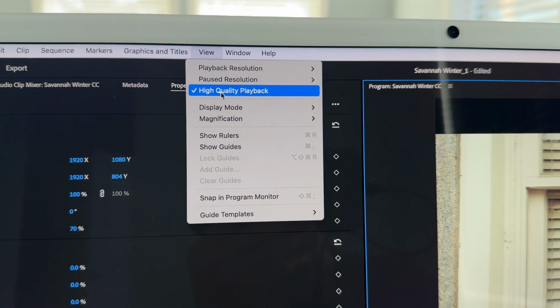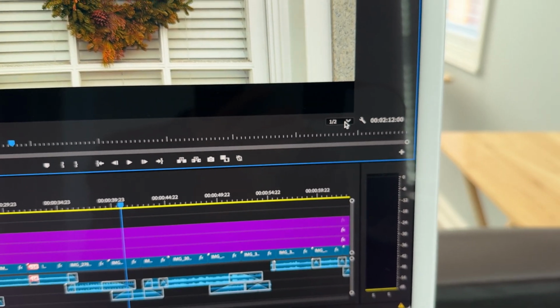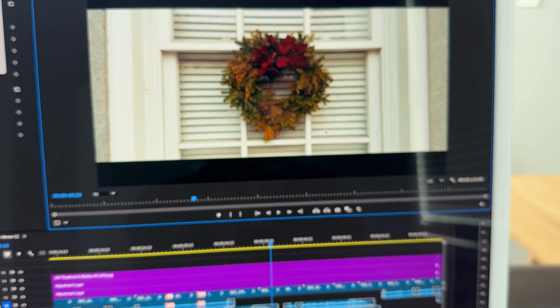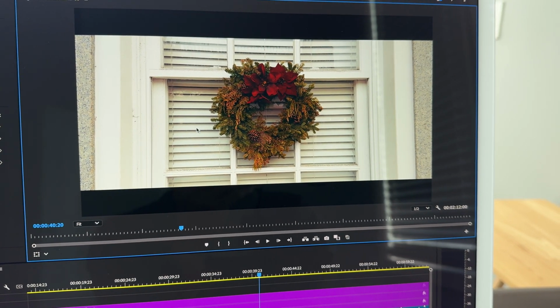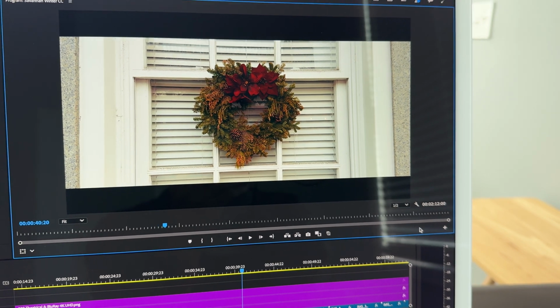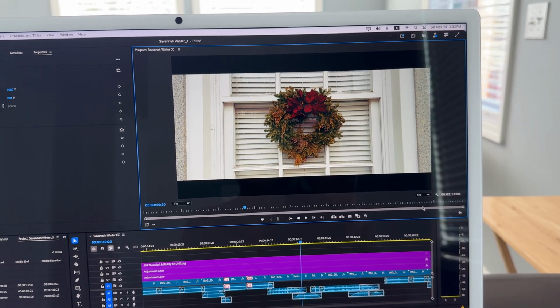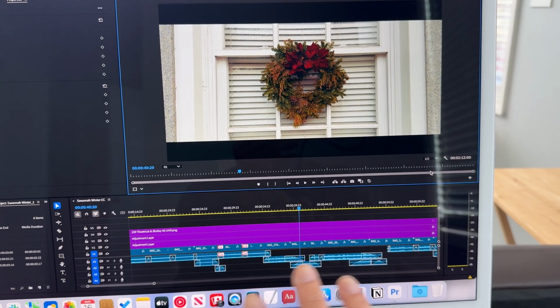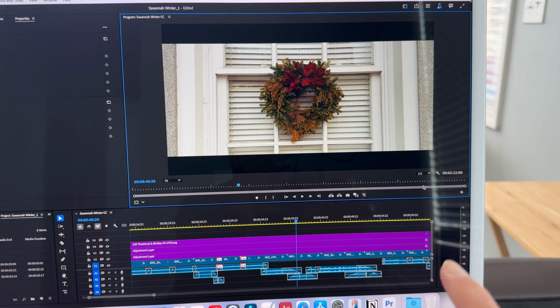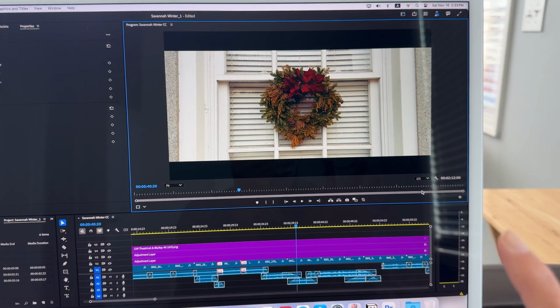You can also turn off high quality playback and then keep the resolution in full, but I don't really like that because if you turn off high quality playback, you'll notice the color is going to shift a little bit, so it's not really good for color correction. Now we start seeing the performance difference between different software. I basically have the same timeline structure, but in Final Cut Pro, I can play back in real time. In Premiere Pro, I cannot.